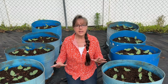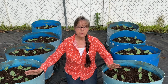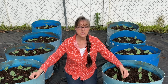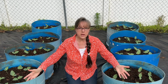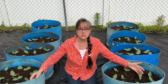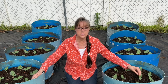Now here I have planted my cow peas in these half cut off 55-gallon barrels, and I have approximately 70 plants planted, about anywhere from 7 to 9 plants in each container. You can plant these directly in the ground. They're great growing in larger containers, and you can plant them fairly close apart, about 3 to 4 inches. And so you can see you don't have to have a lot of space to grow these in containers because you can plant them so close together.